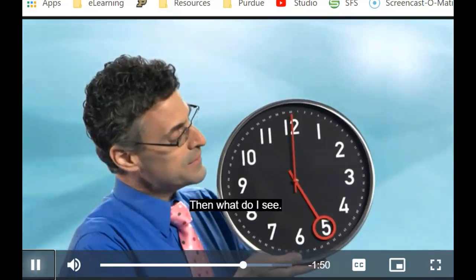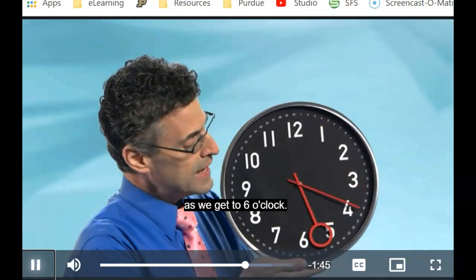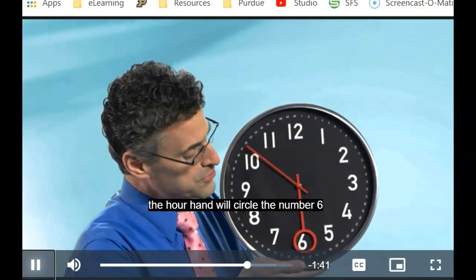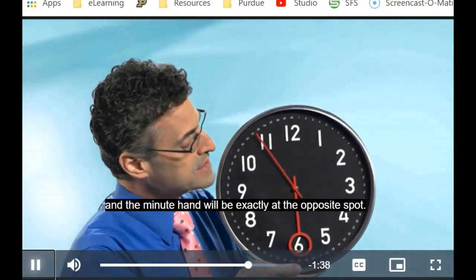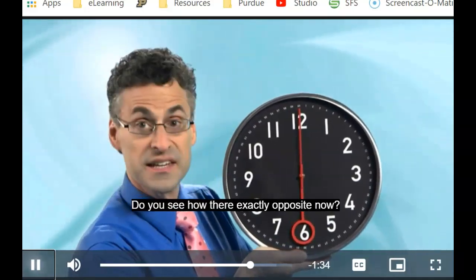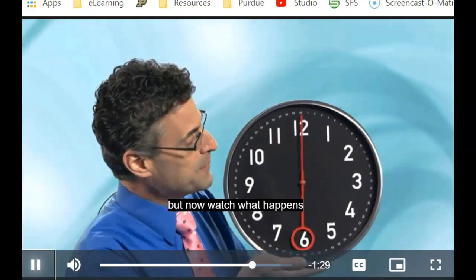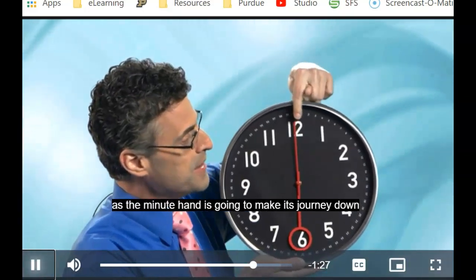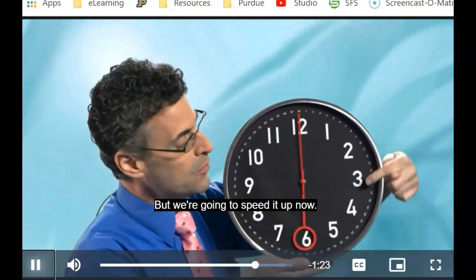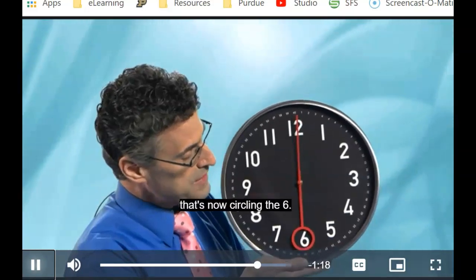Then, what do I see? Well, let's see what happens as we get to 6 o'clock. Now, notice that when we get to 6 o'clock, the hour hand will circle the number 6, and the minute hand will be exactly at the opposite spot. You see how they're exactly opposite now? So they're pointing to the exact opposite numbers. But now watch what happens. As the minute hand is going to make its journey down, which will take 30 minutes, but we're going to speed it up now. Watch what happens to the circle that's now circling the 6.